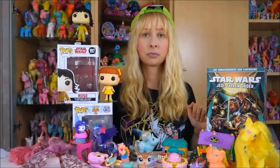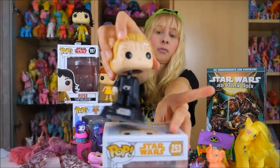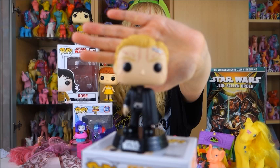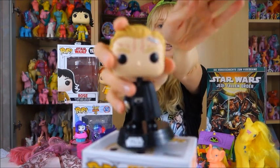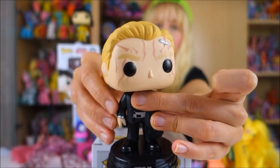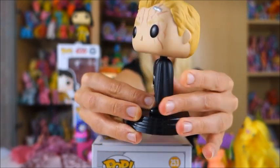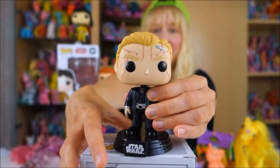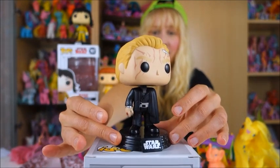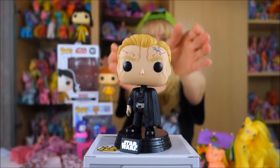Really like that character. And then I picked up Dryden Vos. He is a very cool character from the Solo movie. I don't know, can you see it, or is it still? He is a villain character from the Solo movie, with a very cool costume. I'm happy to be able to display him next to my Qi'ra and next to my Maul, because he belongs to the Crimson Dawn syndicate and is such a cool villain character.